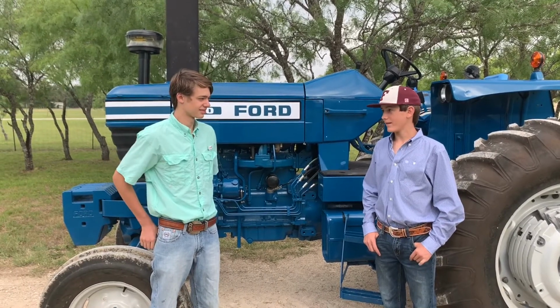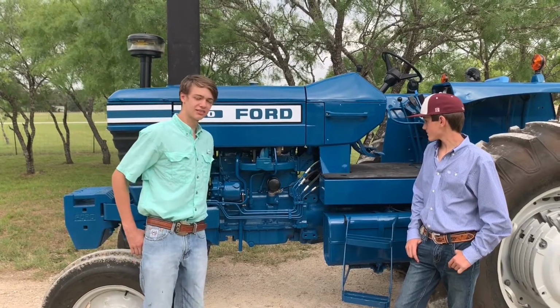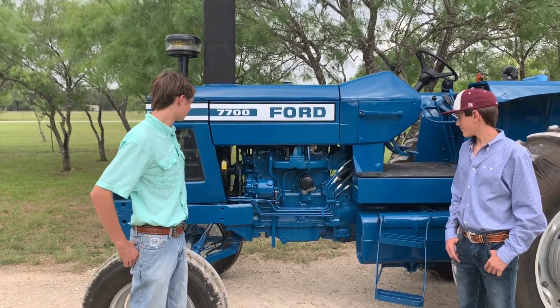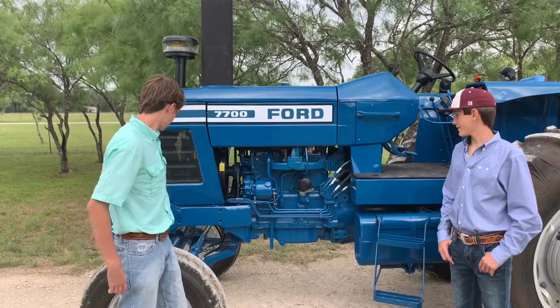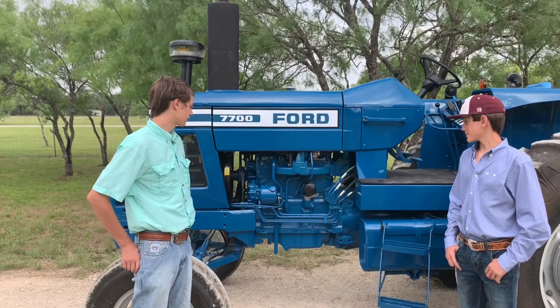Where are we today, Riley? We are out in Floresville, Texas, and this is my 1976 Ford 7700. And what kind of power does this make? This has a 4-cylinder turbocharged diesel that makes around 96 horsepower. And where'd you find this beautiful thing? This tractor is owned by Mr. and Mrs. Beck in Converse, Texas.